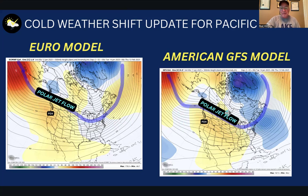So this is my way of telling you that what was looking promising, to the point that I was talking about it, to the point that the National Weather Service outlooks were showing it, and other meteorologists were talking about it, is starting not to look promising at all. And that is, we may not have a significant shift to any prolonged cold weather pattern.